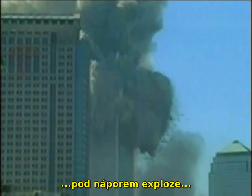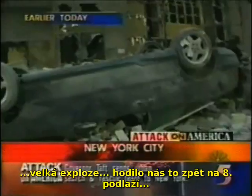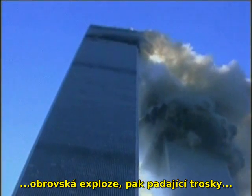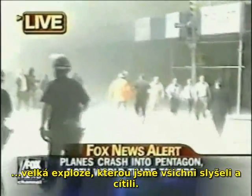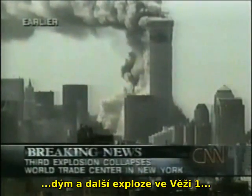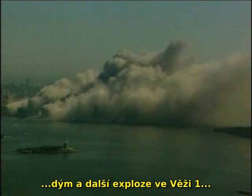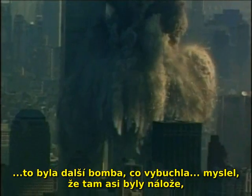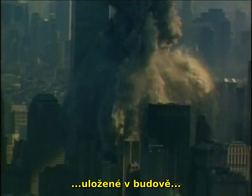We saw some kind of explosion. By the force of the explosions. Big explosion. Blew us back into the 8th floor. Then we get to the lobby, there's this big explosion. The lobby looked as though a bomb had exploded there. A huge explosion now raining debris. Huge explosion that we all heard and felt. We just witnessed some kind of follow-up explosion. We heard a very loud explosion. A secondary explosion at Tower 1 camp. That is another bomb going off. He thinks that there were actually devices that were planted in the building.